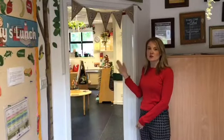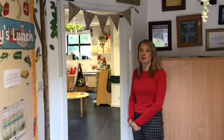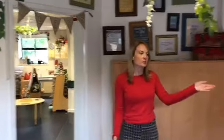This is our Bears room. This is for children aged 3 to 4 years. We have space for 40 children in this room per session, and the staff ratio is 1 adult to every 8 children. This room also has access to its own toilets, and the staff support the children to learn how to use these independently.